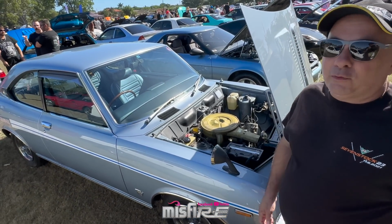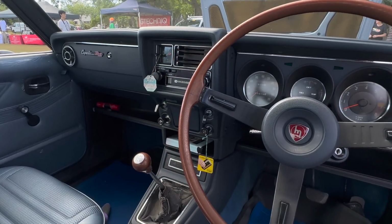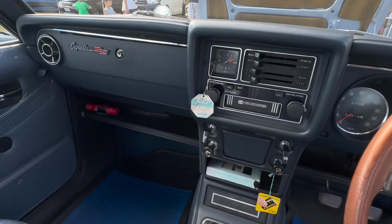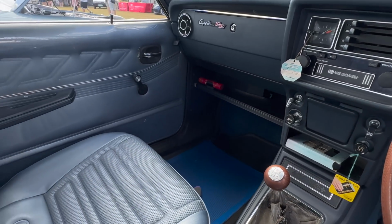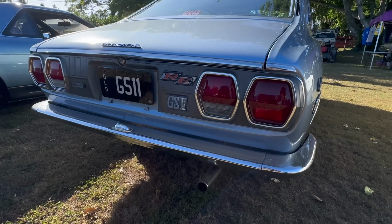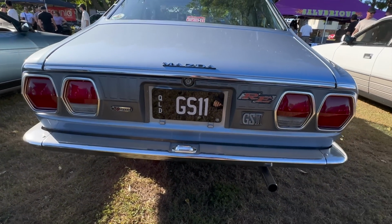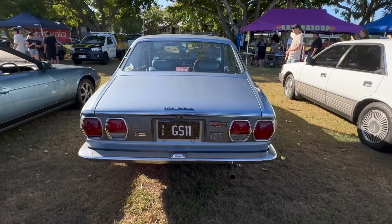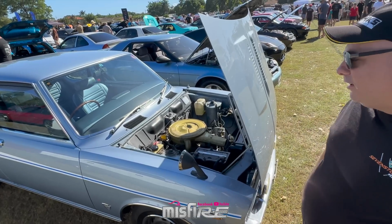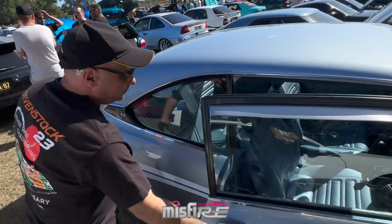So, factory 5-speed, 125 horsepower, special diff, special suspension. Pretty much the pinnacle of this G series, which is what they call this series of Capella. When you see the tail lights at the rear, they're sort of like a mix between a Savanna style and the RX2, but the tail lights are a bit different. But yeah, really nice car. So come out and have a look inside if you like.